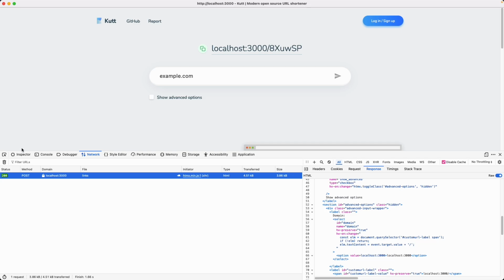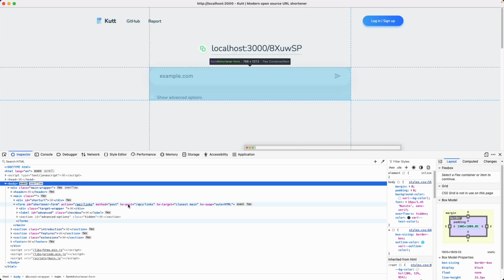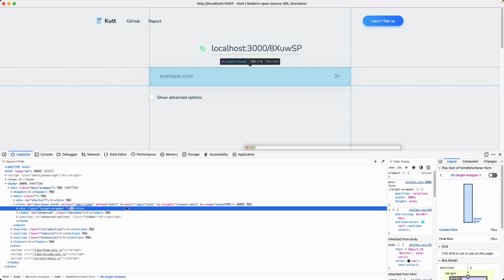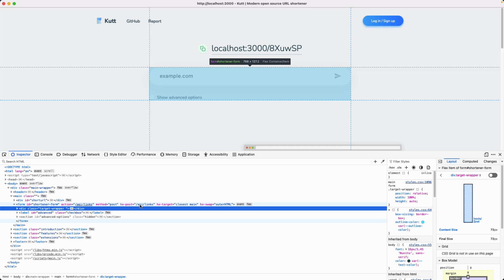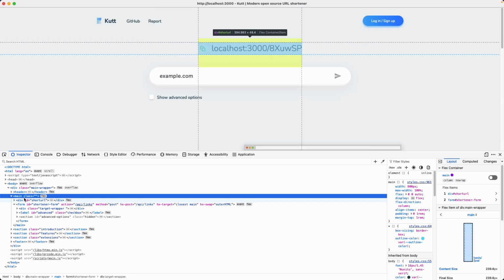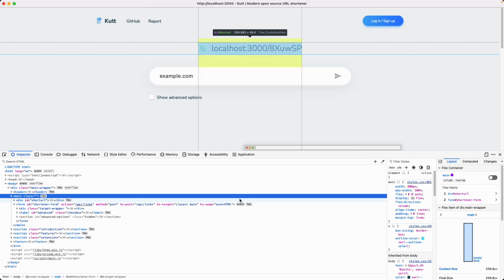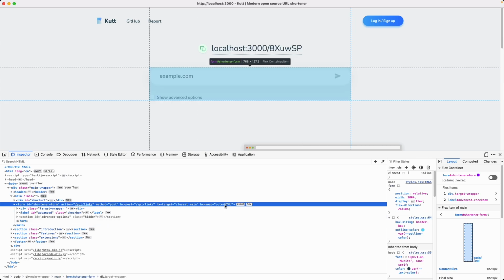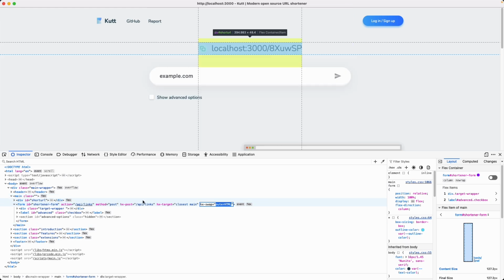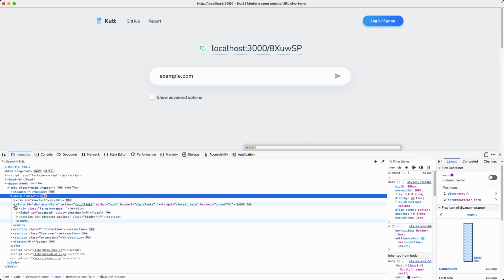That's cool, but how does it work? Well, it's all done by the htmx attributes that I have added to my form here. With the post attribute, I'm saying make a request to API/links when I submit this form. And with the target attribute, I'm saying find the closest main element, which is this one, and replace it with whatever is received from the server as the response. And with the swap attribute, I'm saying how to swap this element, and outerHTML means swap the element itself and not the content inside of it.